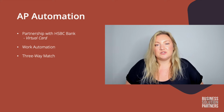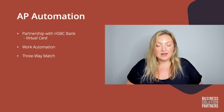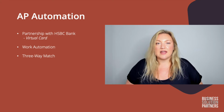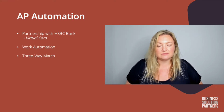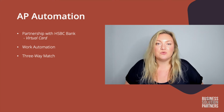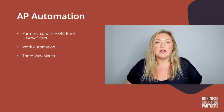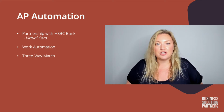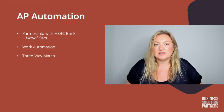Lastly, the thing that I think is really exciting is 3-way match. So if your AP team is a little bit underwater and you have either paid a bill fraudulently, you got a phishing email and someone paid it, or if someone has double paid a bill, 3-way match will help you avoid that because it will go through your purchase orders and make sure that the payment that you're about to make corresponds with anything within the NetSuite system.